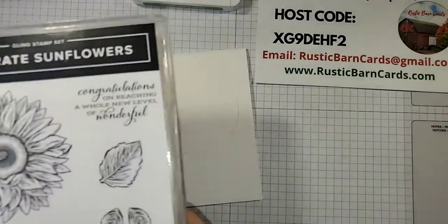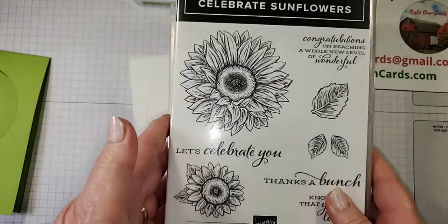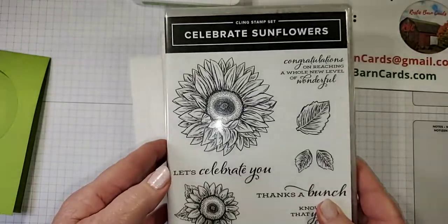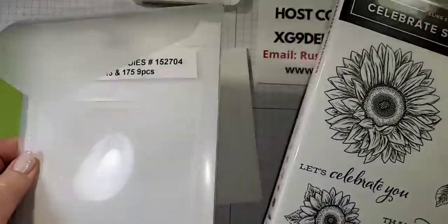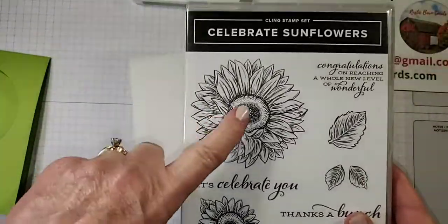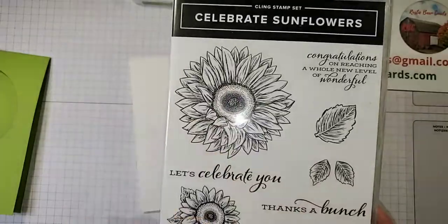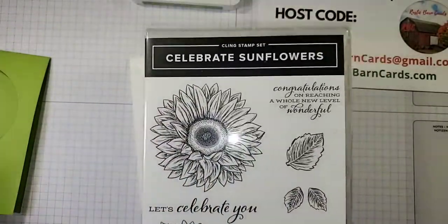And speaking of stamping, we are using the Celebrate Sunflowers, which is a lovely set in our annual catalog. I don't know whether this stamp set will be retiring tomorrow or not. I hope not, because I really love this stamp set. And it comes with dies, sunflower dies. And we are going to use the large sunflower, and our sentiment, we're going to use Thanks a Bunch. So those are the only two stamps that we're going to use today out of the Celebrate Sunflowers.